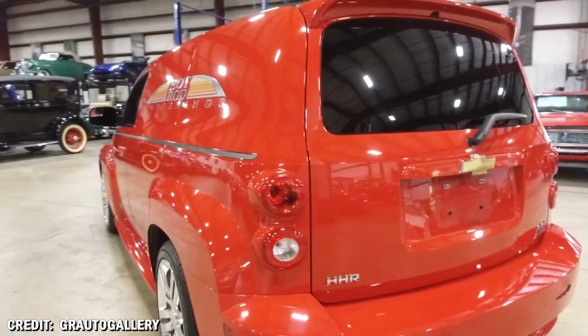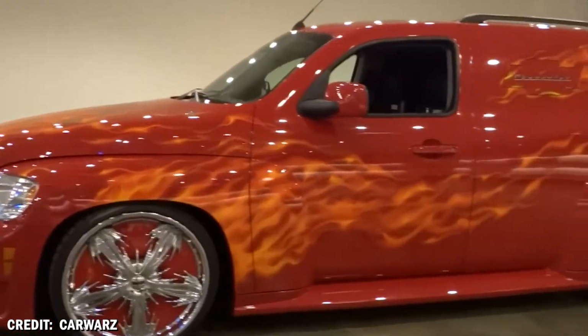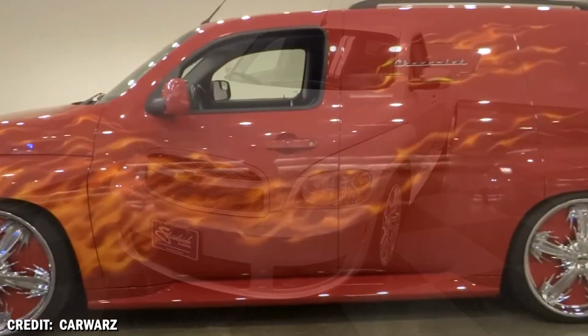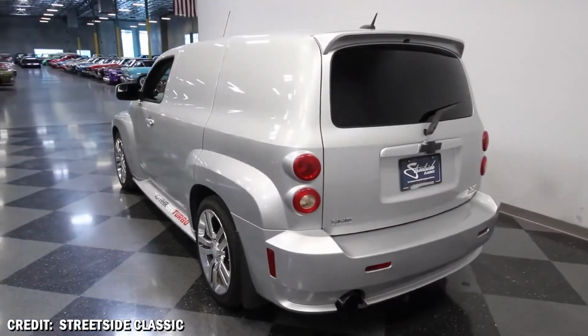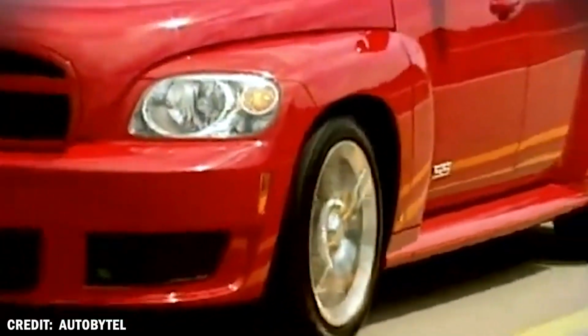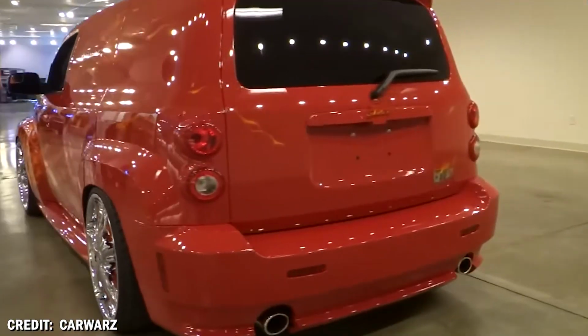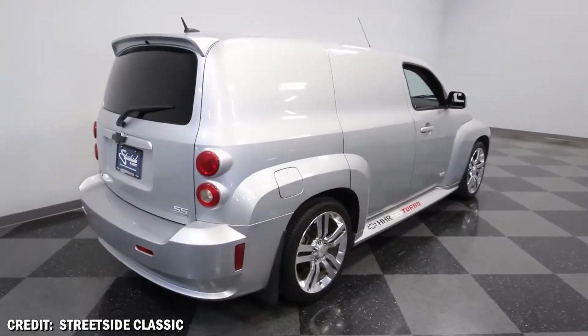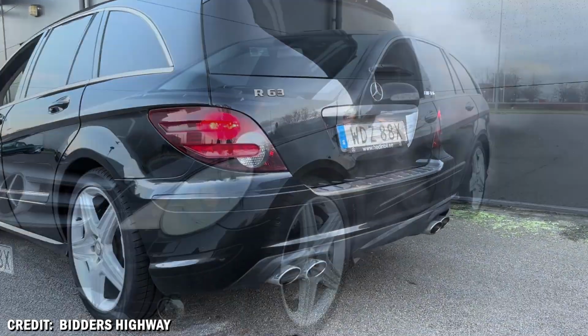The HHR Panel SS wasn't just rare, it was a perfect example of automotive engineers having way too much fun at work. Imagine explaining to someone that your delivery van can outrun most sports cars from its era. These quirky vehicles combine practicality with performance in a way that we might never see again, making them true collector's items for those in the know. Here's where things get really interesting.